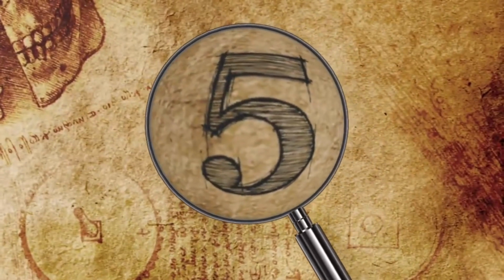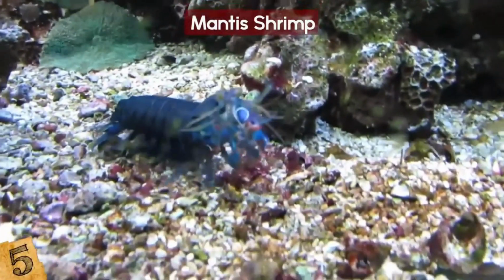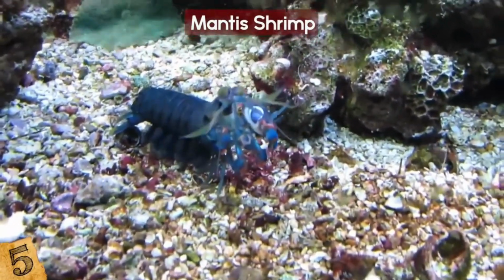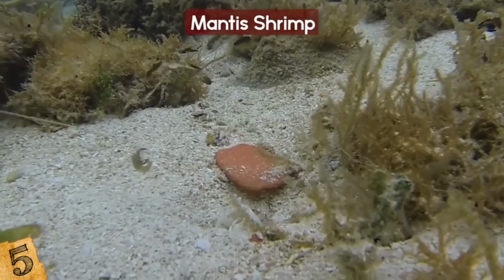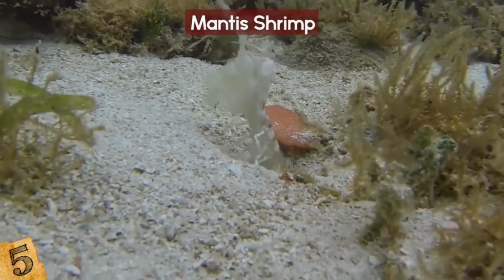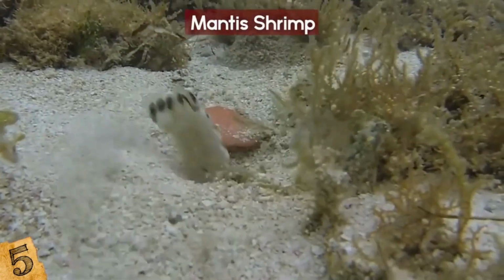Number 5. The mantis shrimp. The mantis shrimp is truly a fearsome predator of the sea. The mantis shrimp is part of the Stomatopoda order of crustaceans. It gets its name from those powerful second limbs which resemble those of the legendary praying mantis. And like its namesake, the mantis shrimp doesn't mess around when it comes to catching its dinner.